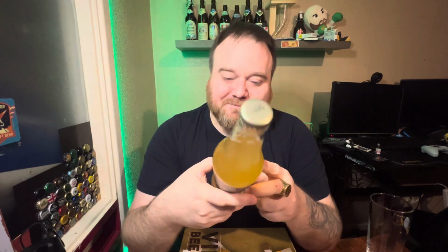7.3%. Be interesting to see whether you can taste that alcohol, won't it, or not? Because some of these ciders have a really good habit of covering them up, which is making them dangerously enjoyable, but not very sessionable. Let's crack her open, shall we?